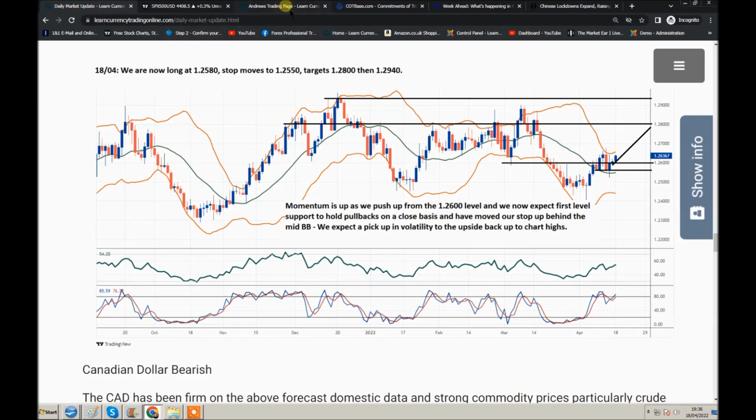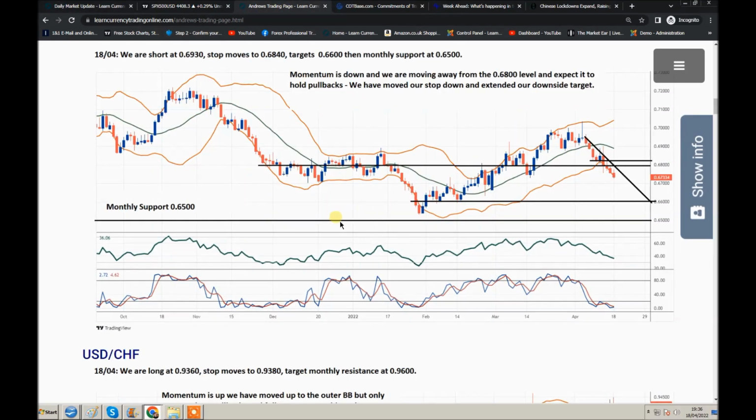Let's go to the next pair, which is NZDUSD. Again, big rally up, exhaustion, and now we've come down. In terms of this one, how would you play it? You could come off the 68 level, or just take a new low basically, then see if we can move to the downside.